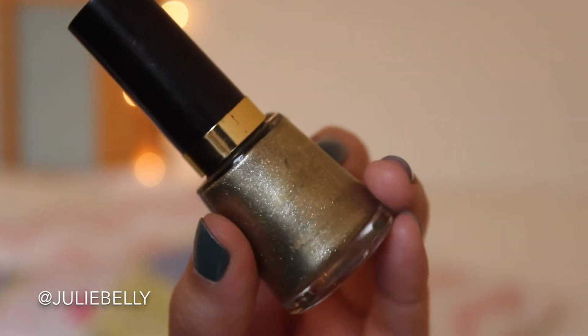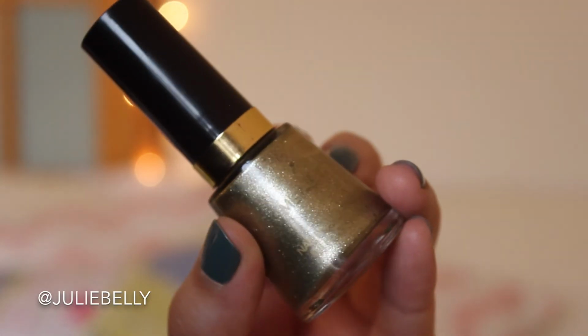Alright, lastly is a nail polish that of course I'm not wearing right now. I just took it off to put this nail polish on. It's one of Revlon's metallic nail polishes in Gold Coin. I just think this is absolutely beautiful during the fall and winter time, especially around the holidays. It's just really festive looking.